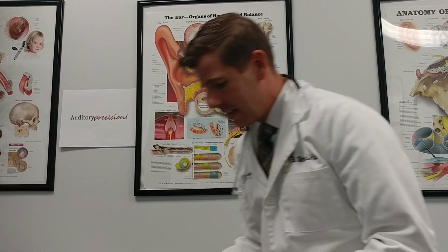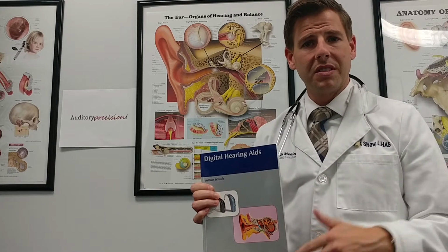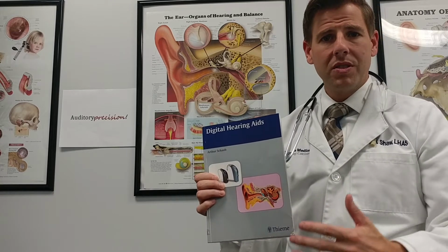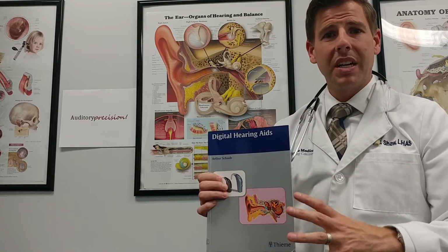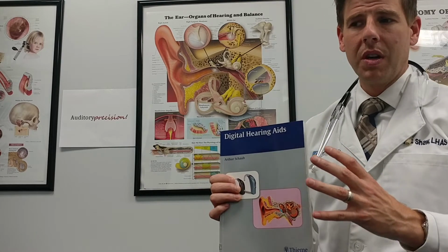The other thing is a book that I've read called Digital Hearing Aids. This is good for any specialists that are already practicing. This is fantastic with explaining what digital microphones do, noise suppression, sound classes, compression, filters. It really explains how it's working, what we're doing, and basically how to use it to the best of your ability.